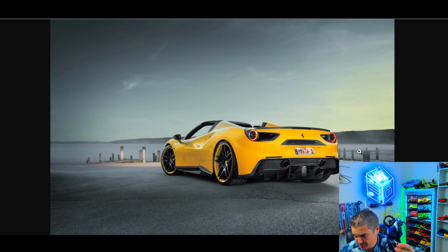Speaking of blue, how about a blue Yamaha R1? There's our bike of the day. Yeah, that's on my desk. All right, I'll end it there because I'm out of things to say.